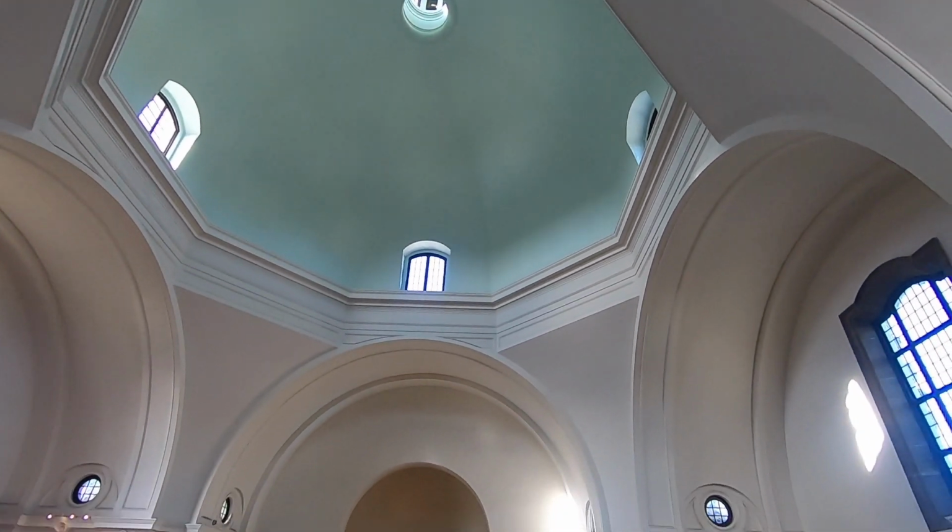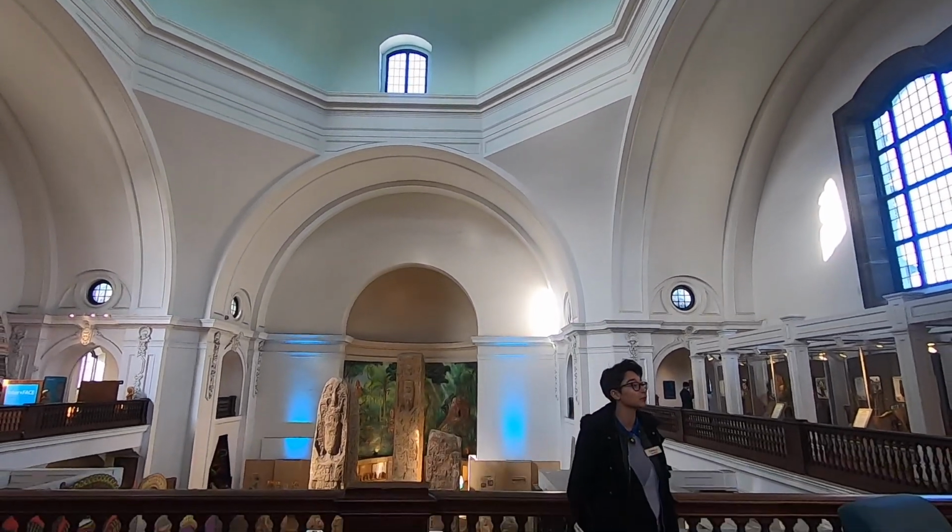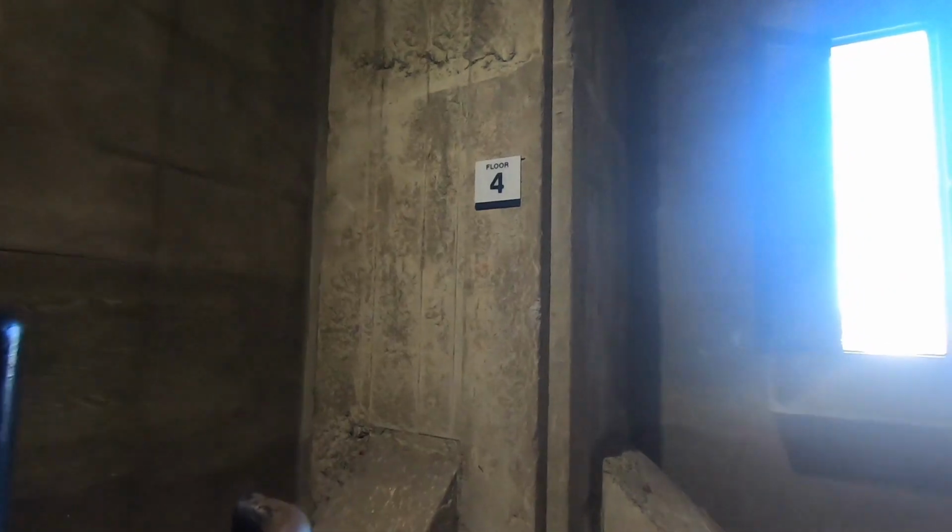Once we're up on that 8th floor balcony of the tower, we're going to be eye level with the tiny windows at the very top of that dome.